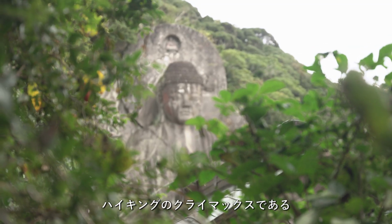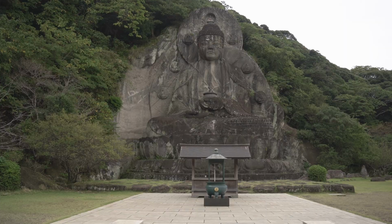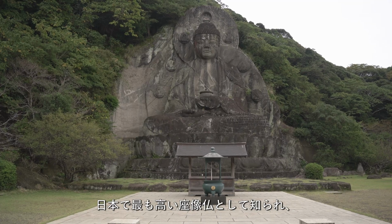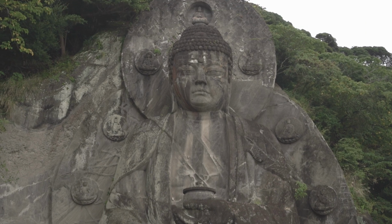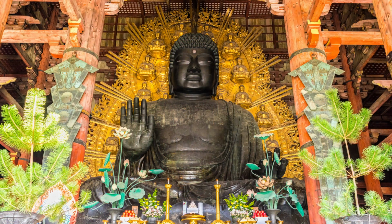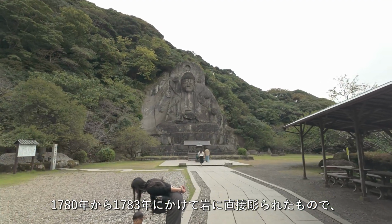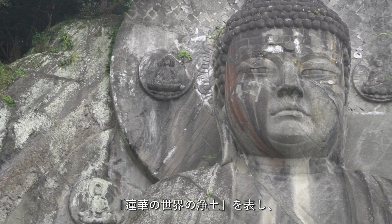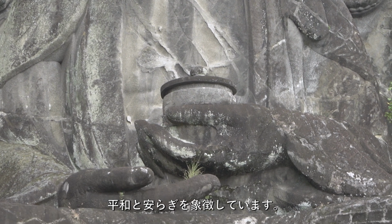Finally, we reached the culmination of the hike, the colossal statue of Yakushi Nyorai. Towering at 31 meters, this imposing figure holds the title of the tallest seated Buddha in Japan, surpassing even the famed Buddhas of Kamakura and Todaiji in Nara. Carved directly into the rock between 1780 and 1783, it represents the pure land in the world of a lotus flower, symbolizing peace and tranquility.